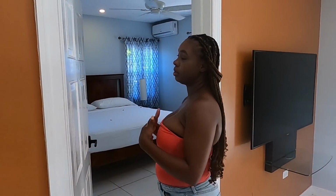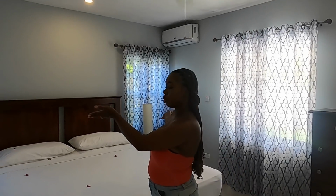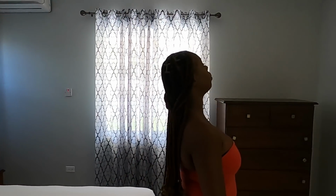So this is the first bedroom, or the master bedroom. So we have our master right here. Very simple bed, but I like the spacing as well, because you can fit your king size bed here with your 2 side tables and still have enough space to go around the room. And you have enough space for other furniture as well. So I do like it.